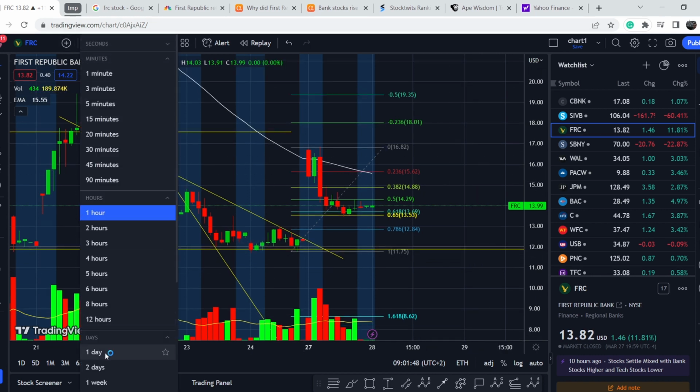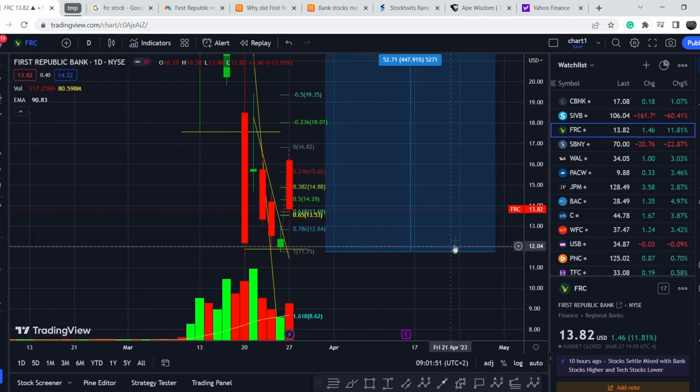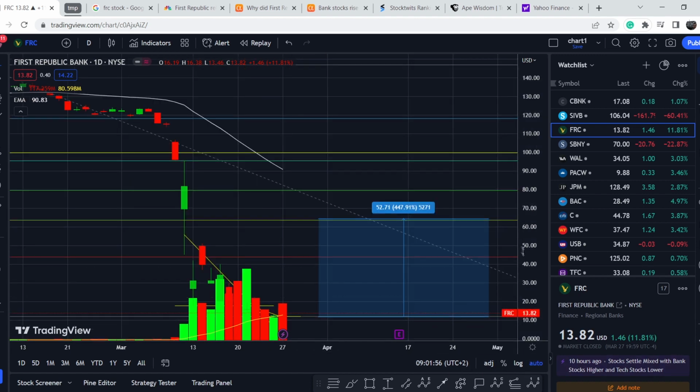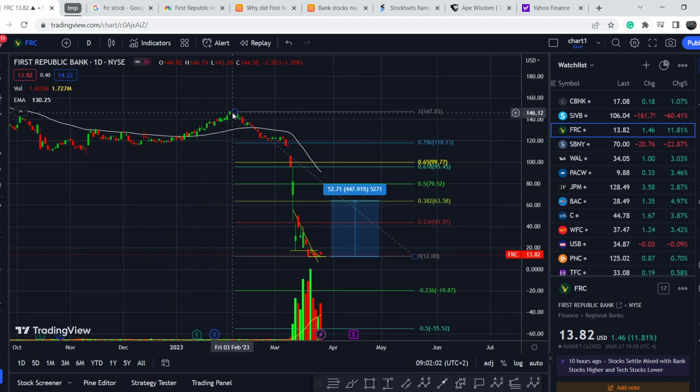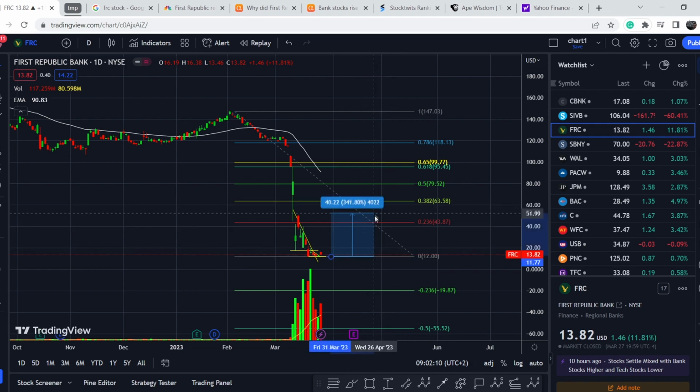Let me switch to the daily time frame, and let me show you the bigger picture of this movement. So, if I pull the Fibonacci retracement tool from its swing high that was at the very beginning of February to its swing low at the $12 mark, we have the following levels that might be our price targets in the medium-term perspective. So, the first target is at $43.87, which implies about 270% of potential profit. And the next range is $63.58 with the upside potential of more than 140%.